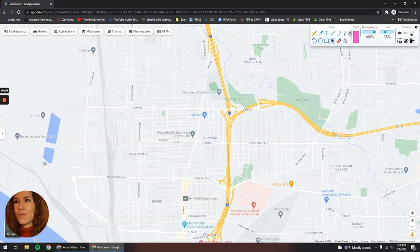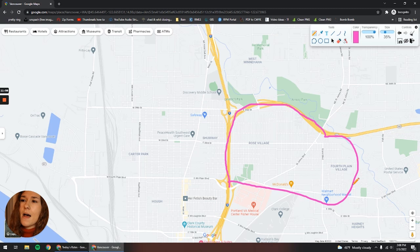Rose Village is right over here. I'll just touch on it briefly since it's up here. You can see that it's got those same alleyways, and Fourth Plain Village, I'll put that in there. They're basically the same. Same alleyways. Homes are super old again, 100 years old.